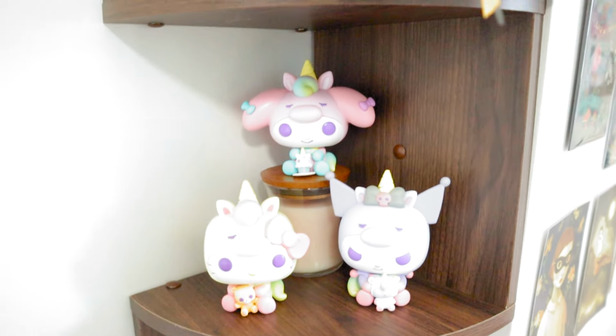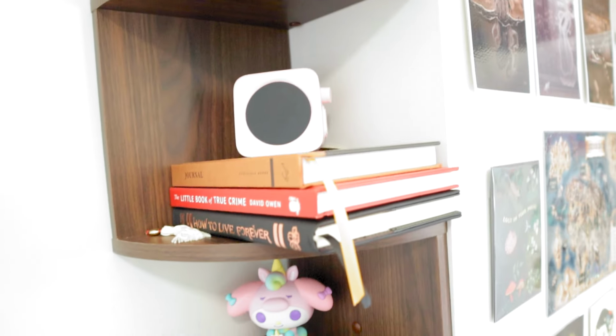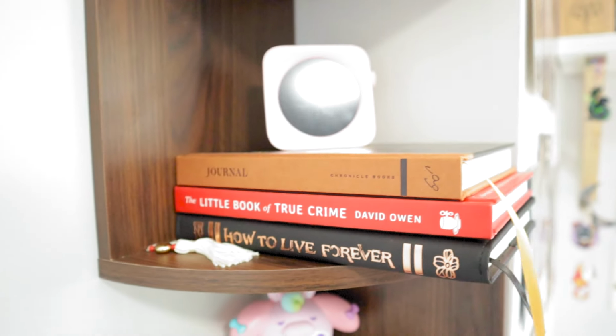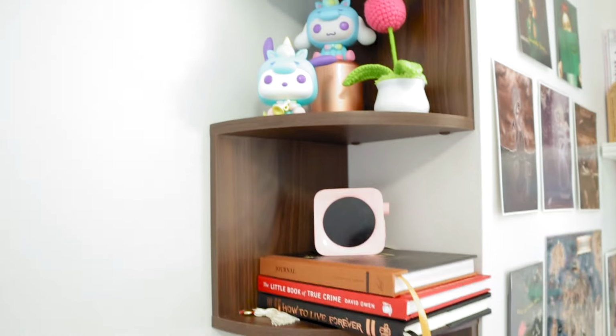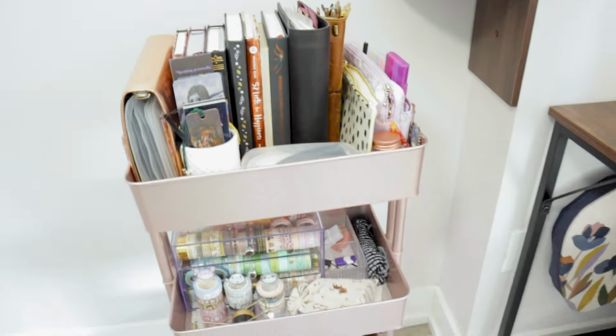And then I've got this pajama party. I split them up into two, but it's the Funko Pop Pajama Party Sanrio that I'm obsessed with. So I've got the whole collection. We've got some books here that I reach to sometimes, but also just look cute on the shelf. And then above, just some decorative pieces and a thermometer because I like to know what the temperature is in this room.